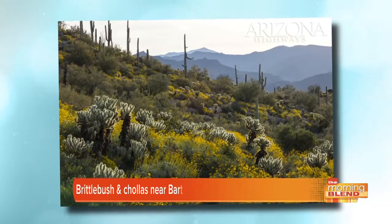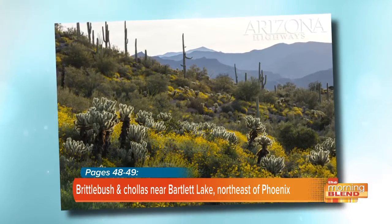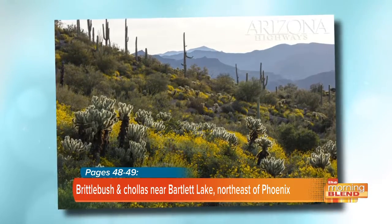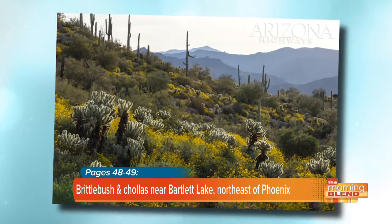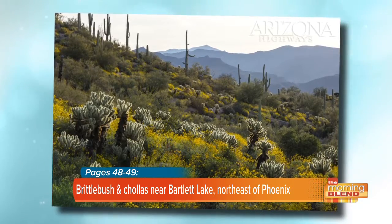Brittle bush and chollas near Bartlett Lake. I said we had a couple of these near Bartlett Lake. Yeah, and brittle bush, that yellow flower you're seeing there, is probably the most prevalent wildflower. No matter how wet the winter is, it seems like the brittle bush explodes in the springtime regardless, and so we should see plenty of that this spring.